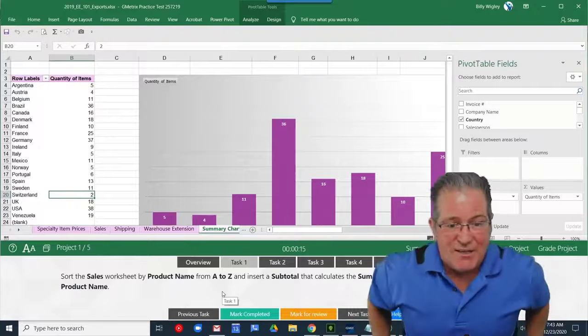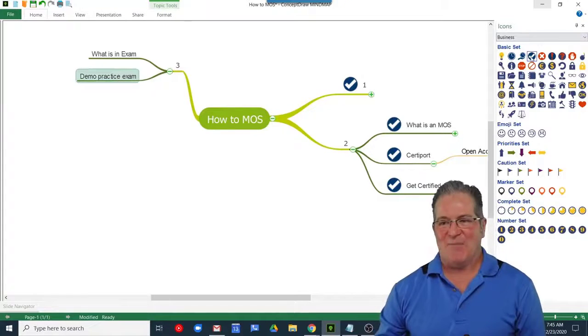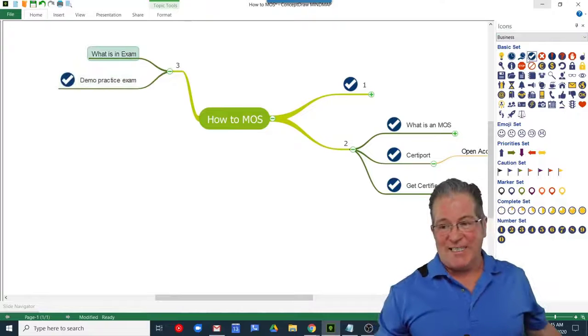This is exactly what the exam looks like. We've done the demo of a practice exam, a quick demo, and we now know what the exam is.